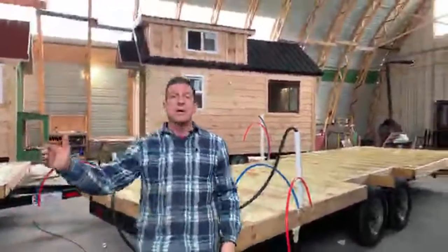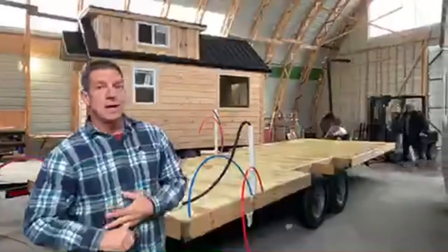Perfect. This is the next generation of homes. We got 4 trailers in here. They're spray foam, plumbed, and they're ready to go.